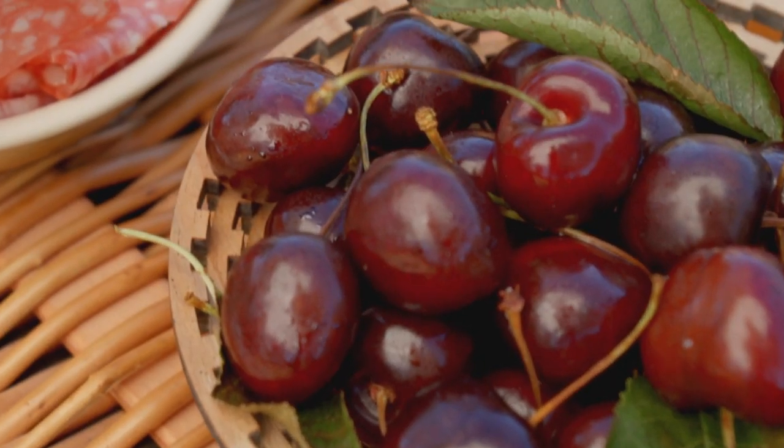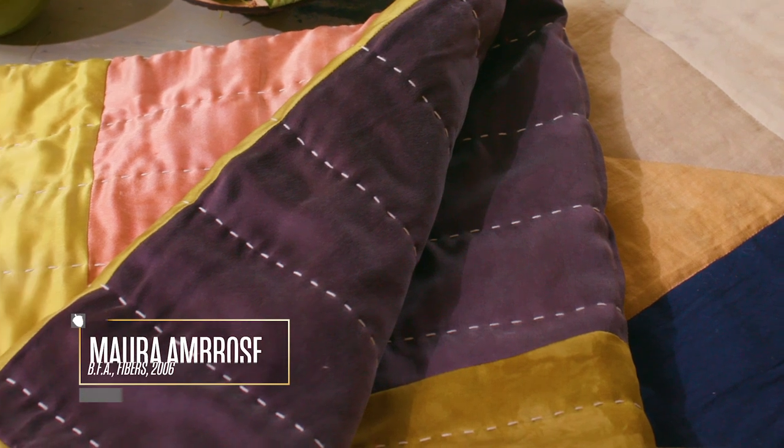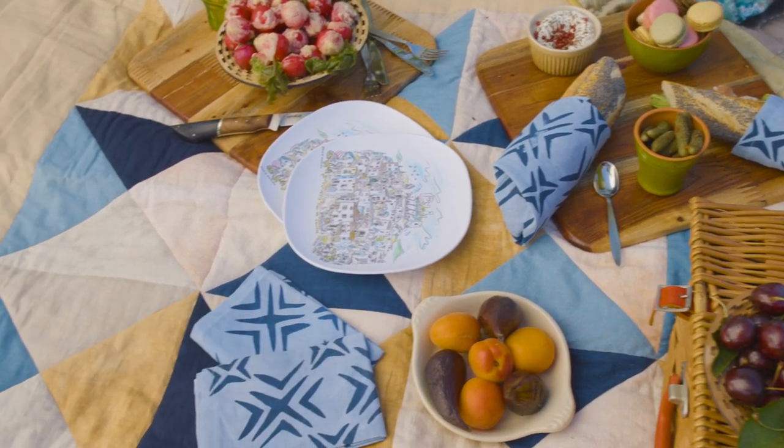They're my favorite. And here we have two wonderful quilts, one from Mara Ambrose and one from Eliza Geschel. And Eliza actually made hers here in Lacoste.